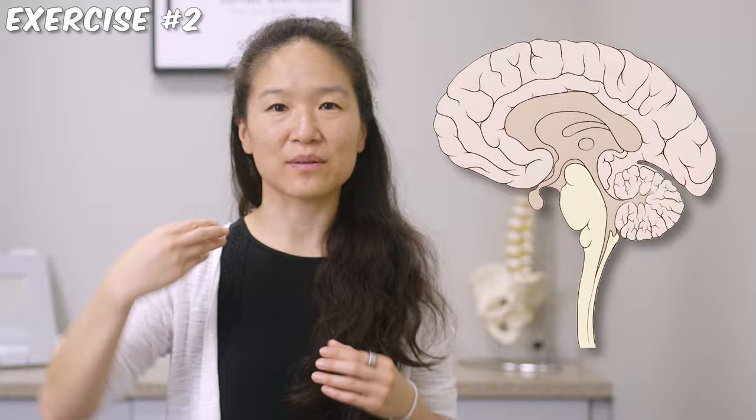Then you get the challenge of using your eyes, your ears, and your tongue to coordinate top to bottom of your entire brainstem. These exercises work on the coordination, timing, and control of the nerves to the muscles in your face to help you regain use of them.